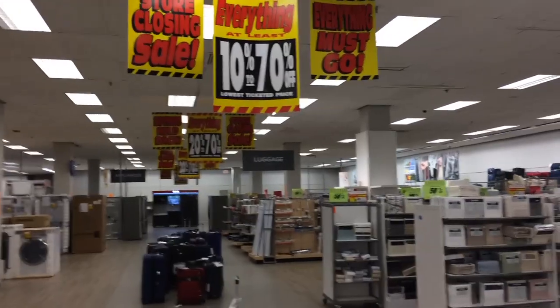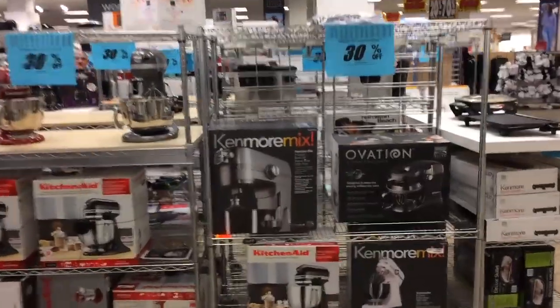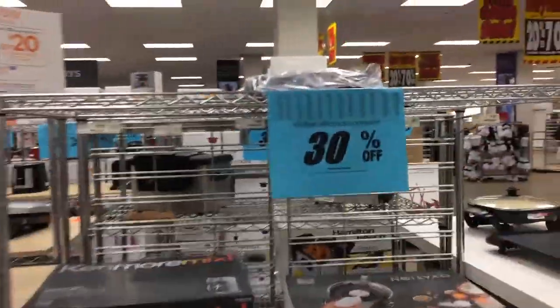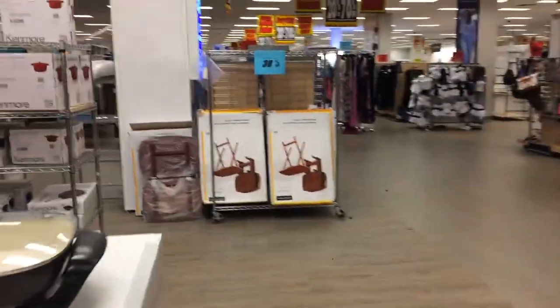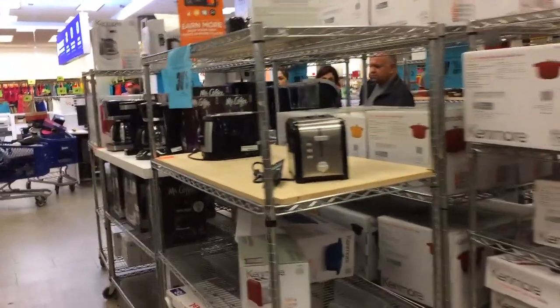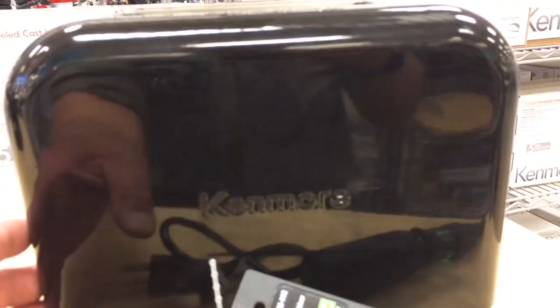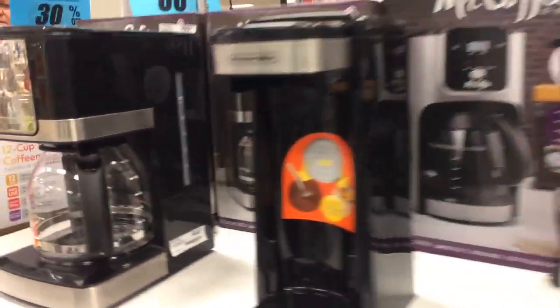Back to the appliance section here. Let's go through the little appliance section. We got blenders for 30% off. We got crock pots. We got toasters for 30% off. Another Kenmore toaster. Kenmore brand. Sears brand. Exclusive to Sears, as I said.